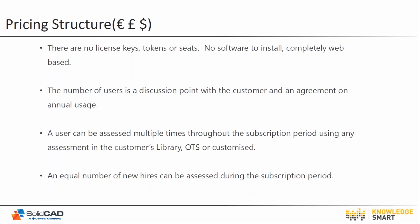So there are no license keys, tokens, or seats. There'll never come a point, if you have a KnowledgeSmart subscription, where you won't be able to get somebody to take the assessment. There's no software to install. It's completely web-based.